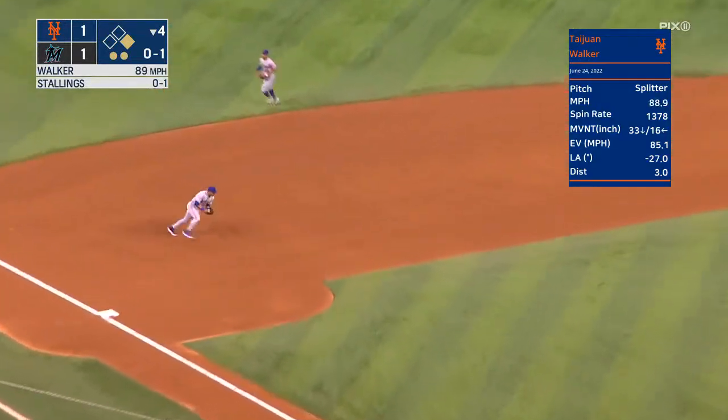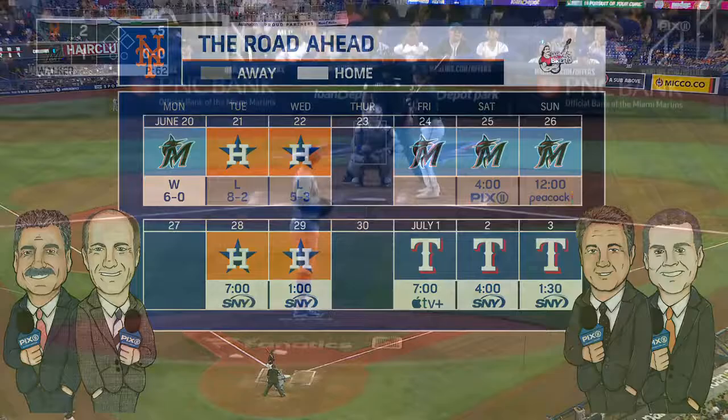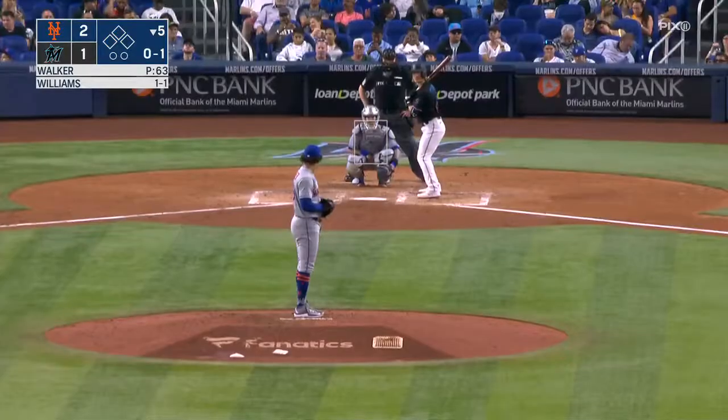Chopper down to third. Escobar hurries in to grab the hop and throws out Stallings to end the inning. 3 with Texas on the upcoming homestand. Taijuan Walker given the lead for the second time.